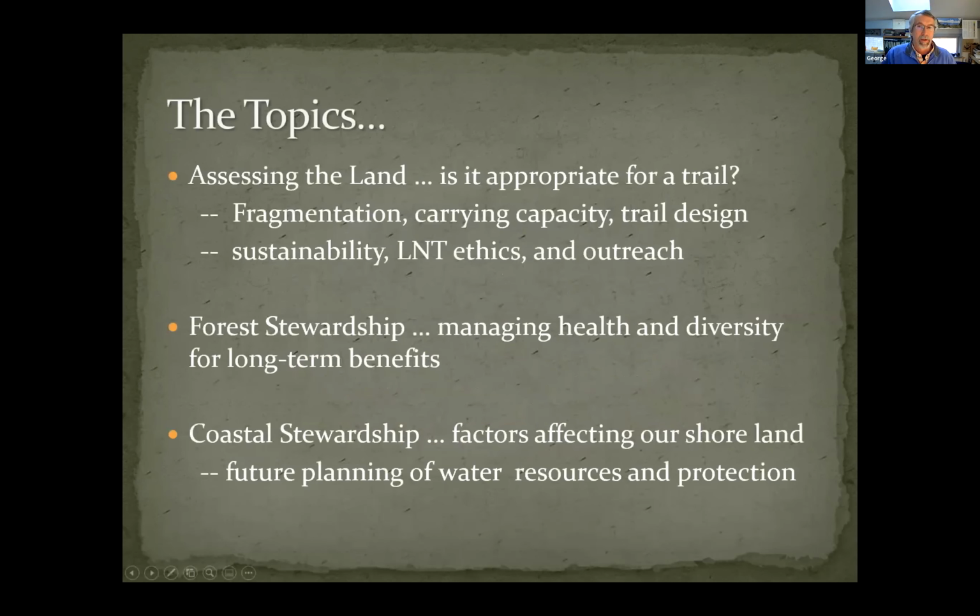I'll be talking about assessing the land, if it's appropriate for trail, just to give you a little bit of trail aspects of what we look at. A brief introduction to assessing it, discussing fragmentation, carrying capacity, trail design, and also focusing on leave no trace ethics and outreach. Sandy will be looking at some forest stewardship, managing both health and diversity and for long-term benefits on our larger parcels. And Alex is going to focus on factors affecting our shoreland properties and future planning for water resources and protection.